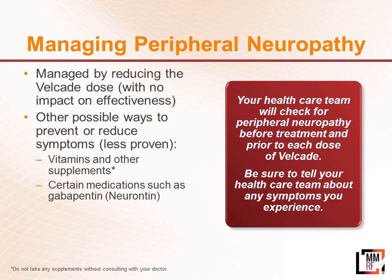So again, managing the neuropathy, making sure that you tell us about it so that we treat it early, because the last thing we want is you have really bad neuropathy to the point that it affects your life, and now you're stuck with the neuropathy for the rest of your life.